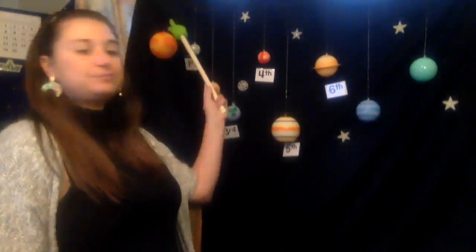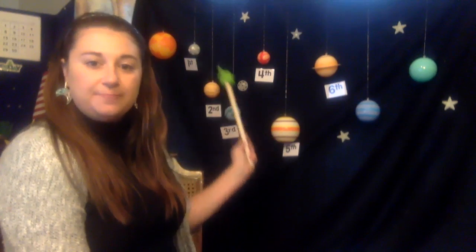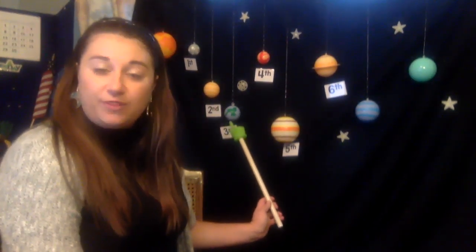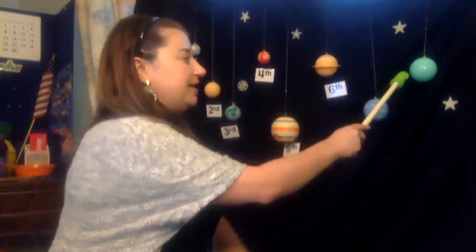So here's our sun, and our first planet closest to the sun is Mercury, which is the smallest planet. Second, we have Venus, which is the biggest planet in our solar system. Third is Earth, which is the one we live on, the only planet with any living things on it. Fourth, we have Mars, which is the red planet, with the biggest volcano in our solar system. Then we have our biggest planet in the solar system, Jupiter, with its red spot that is a big storm on it, remember. Then we have our 6th planet, Saturn, which is known mostly for its rings around it. And then next is Uranus and then Neptune.